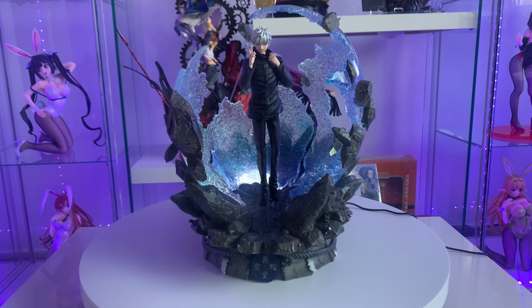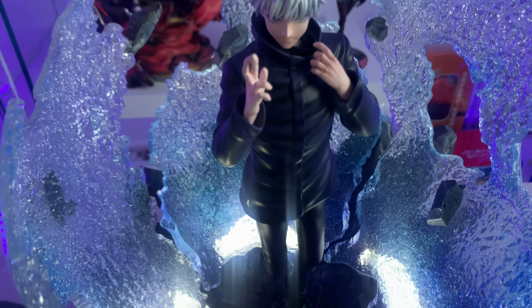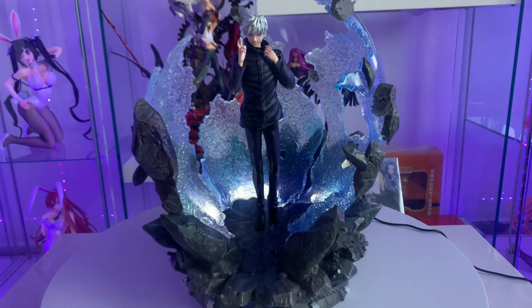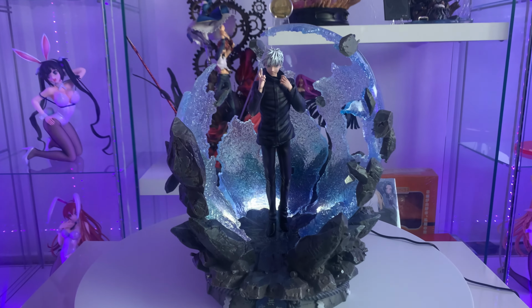I took 2 shots with the LED lights on, and honestly in my opinion it just looks better if you have a dark room or if you close the shades of your room. It just stands out a little bit more in my opinion, at least, and you guys will see why right now.